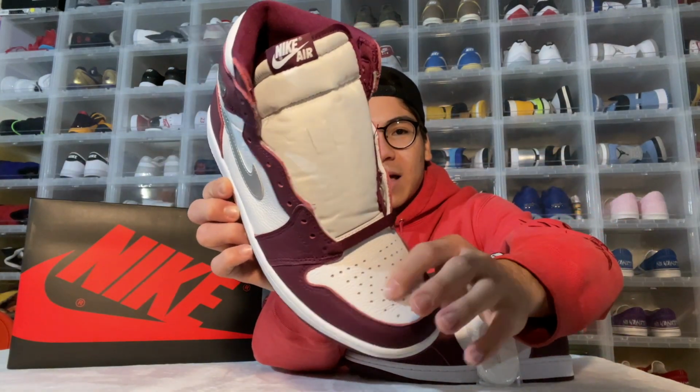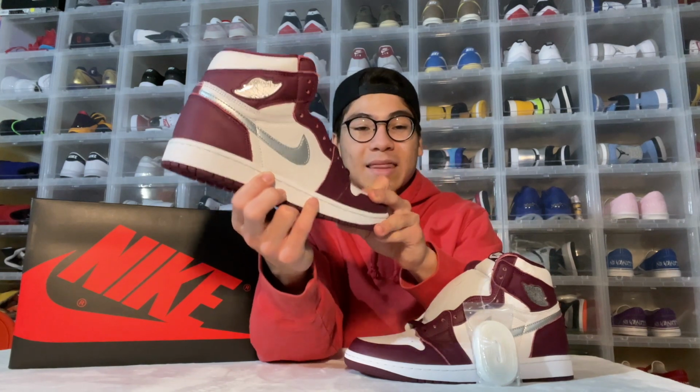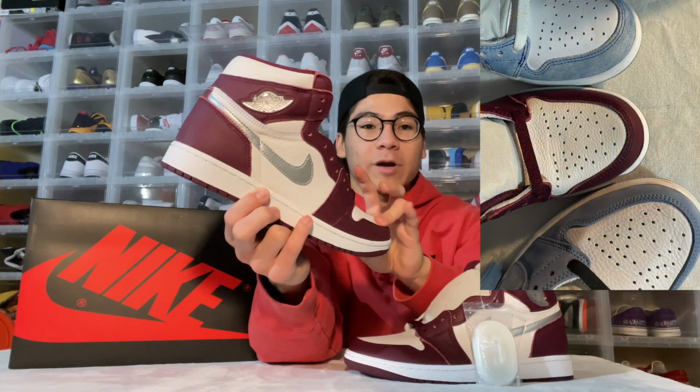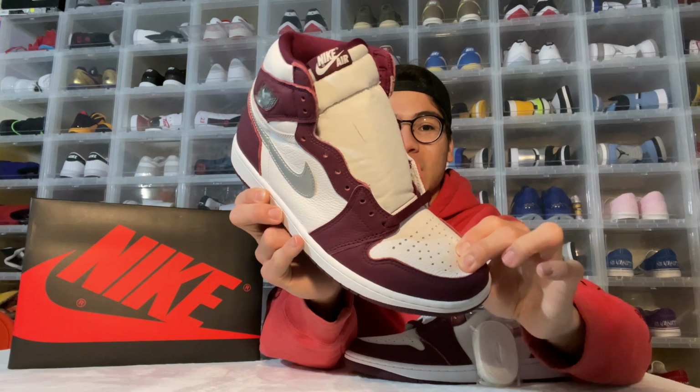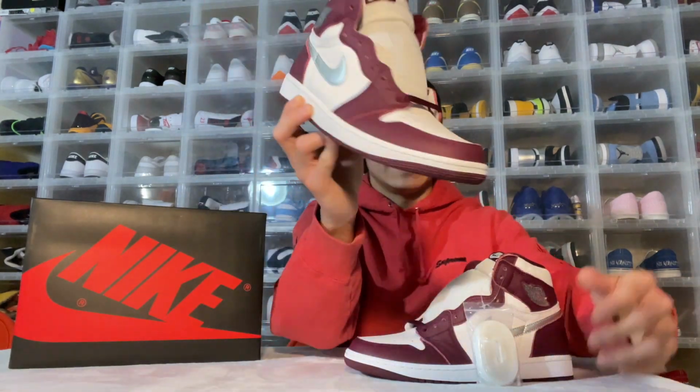I'm not even lying. This has to be one of the best leathers I've felt on an Air Jordan 1 this year. I haven't had the neutral grays, but I've had every single other Air Jordan 1, I believe. And I'm not lying when I say this, the leather is amazing. A lot of people were talking about throwing in the white laces. Honestly, I don't know how it looked, but I feel like nothing can go wrong with this shoe.